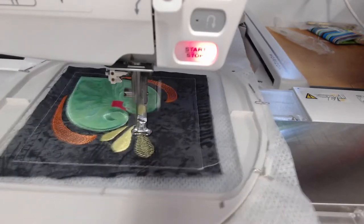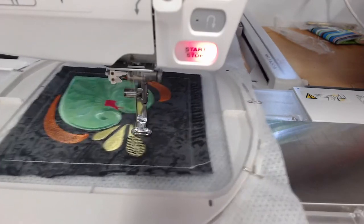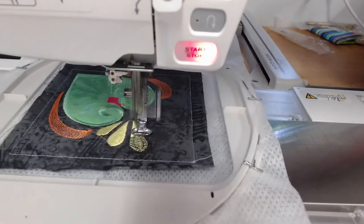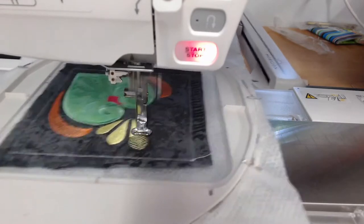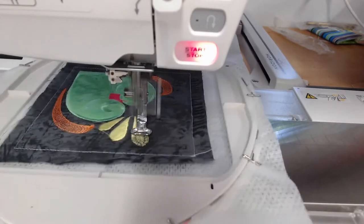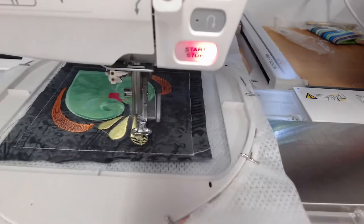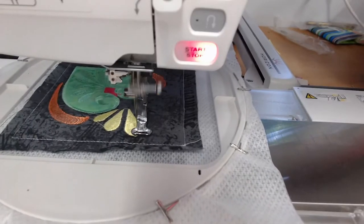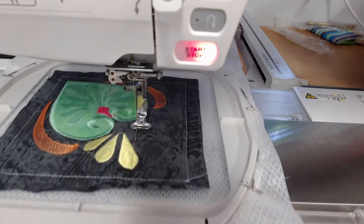I'm looking at doing some Mylar. I'm trying to think what else. Look at the calendar. We got some bag classes that I'm ready to put up. So we're going to try and do a bag of the month, and the first bag of the month that we're going to start with is going to be this messenger bag, and it is one of those bags that once you've made it, you will use it all the time. It is such an easy to use and create bag. So I'll start getting February classes up soon.